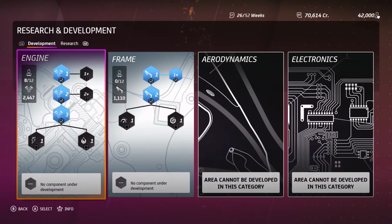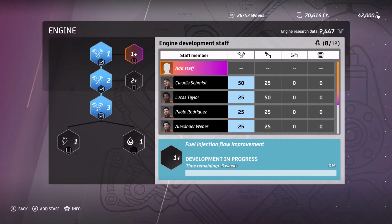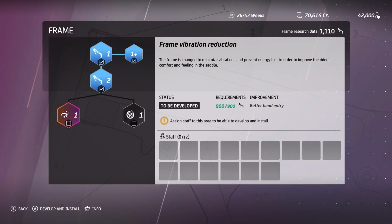Okay, so what do we got in engine? Can we develop? Yes. Let's go for it. 3 weeks. What do we got in frame? Can we develop this? What is this? Better brain entry, frame vibration reduction.